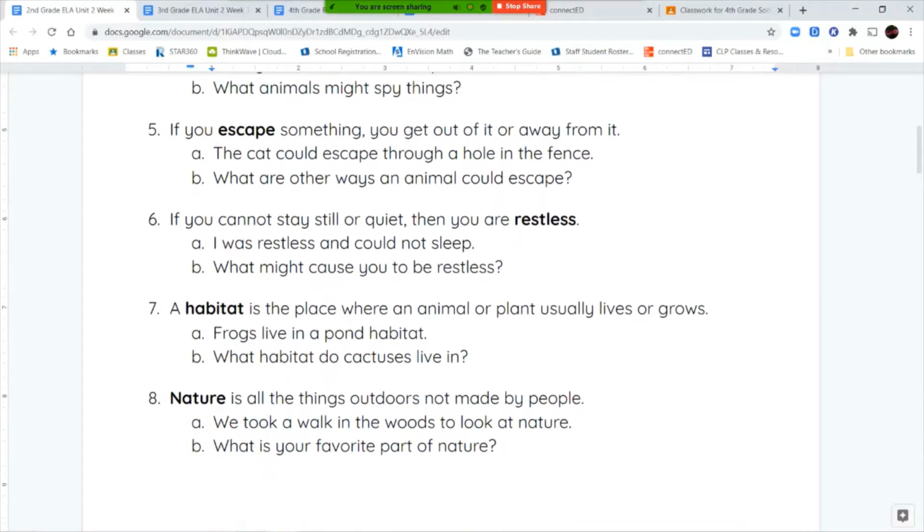Your next word is habitat. Now, a habitat is a place where an animal or a plant lives or grows. This is where they spend most of their life, in their habitat. So a frog lives in a pond habitat. They live by water. A bear lives in a forest or wooded habitat. An alligator lives in a lake habitat.